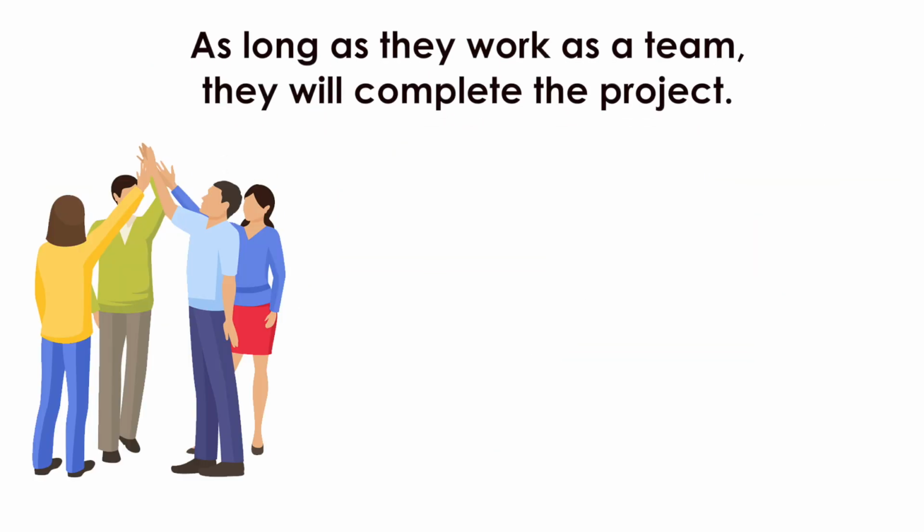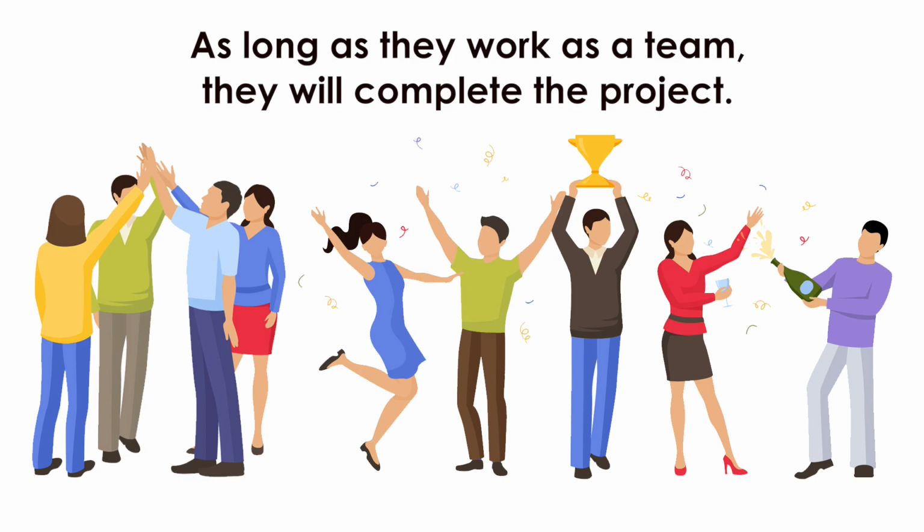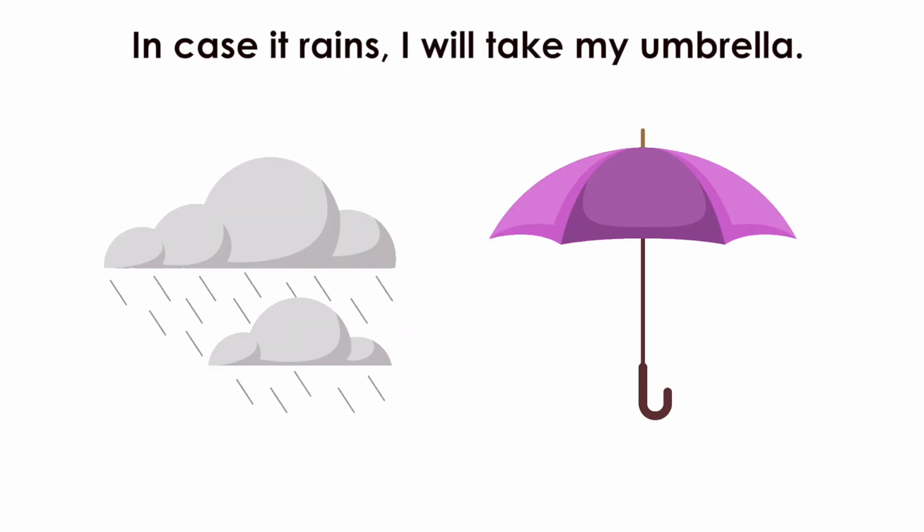As long as they work as a team, they will complete the project. In case it rains, I will take my umbrella.